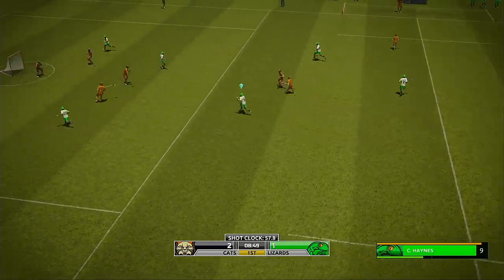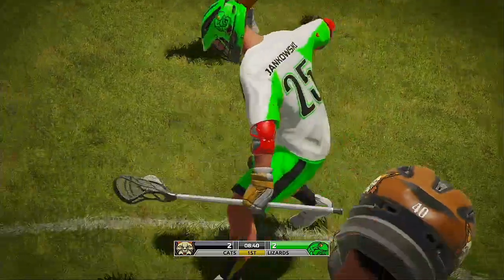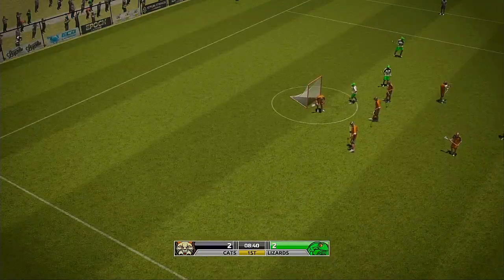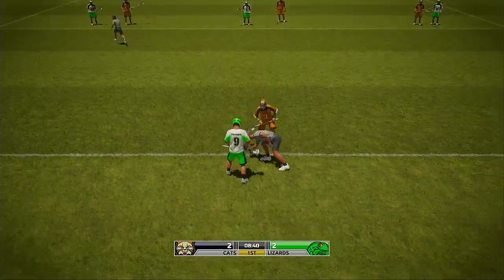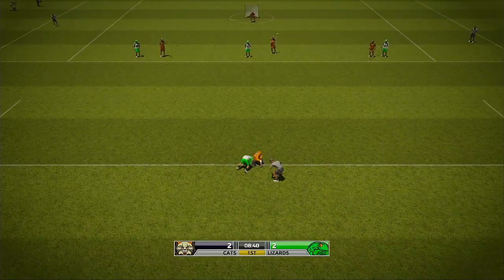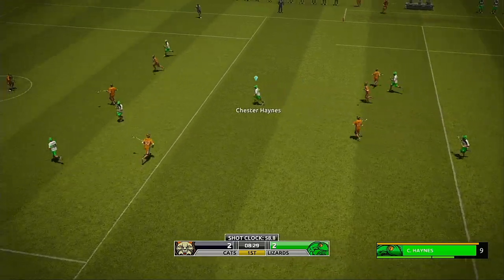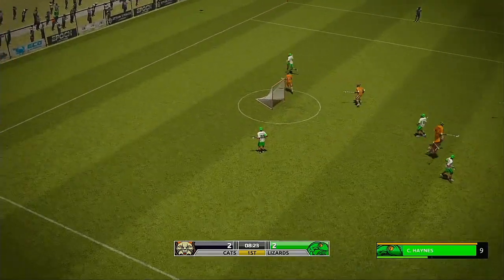Haynes wins the face-off. Orange ball. Kenny Berry. And it's in. We are tied again in this match after that goal. Great game so far. Possession from the X is almost right down the middle. Neither team able to gain the upper hand so far. If you have a good face-off guy, it can be make-it-take-it lacrosse.